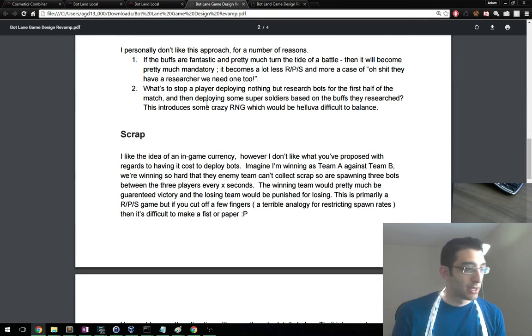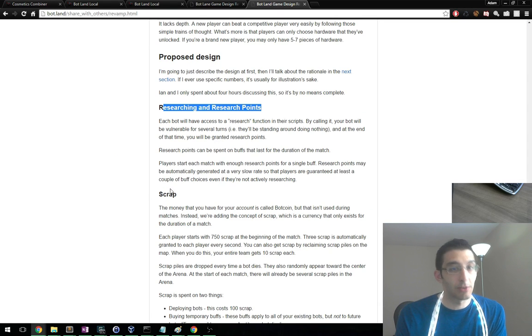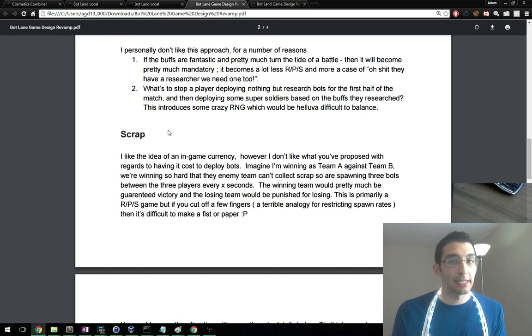Research, gather, engage. Yeah, so Mr. Nazaire, that's exactly what I was thinking of for Botland. And that's why there's this system of research, that's the research obviously, scrap, which is gathering, and then engaging, which is how you prevent the other team from doing whatever it is they're trying to do. I don't think it's well realized yet though.